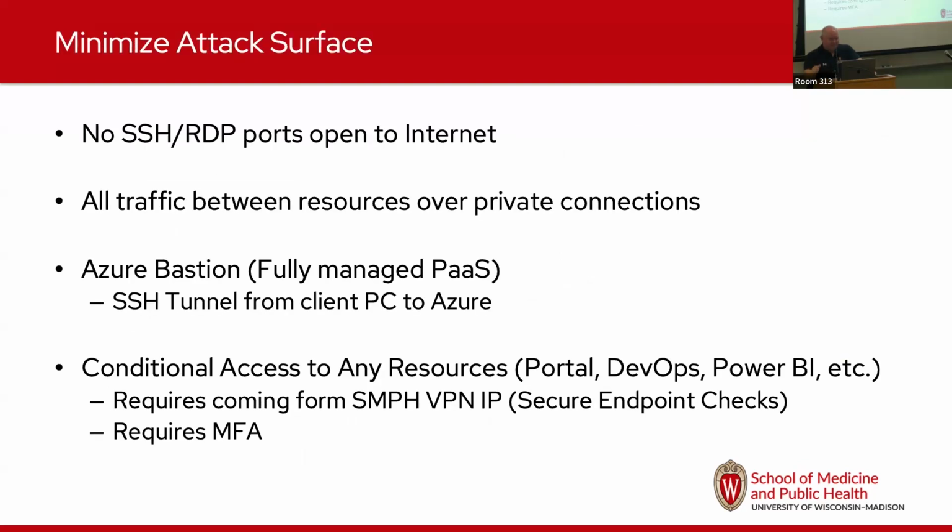We also try to minimize our attack surface. So you won't find us anywhere on the internet. We're running in the cloud, but there's no SSH ports open. There's no RDP open to the internet. All the communication between all these servers, besides being encrypted and all that, is all happening privately within Microsoft's data centers. Never hits the internet. The default for most of these cloud providers is it goes over the internet. Public IPs. We're using private IPs.